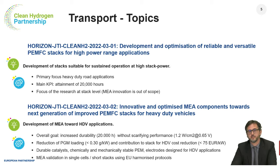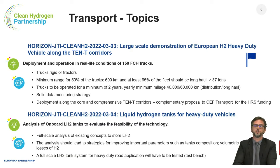Durable catalyst, chemically and mechanically strong PEM, as well as electrodes adapted for heavy-duty applications, will be the focus of the call in this case. The MEA validation will have to be done through a single cell or short stack using the EU-harmonized protocols at the end of the call. So these are the first 2 calls, research and innovation. We then meet our first flagship projects in the transport application.